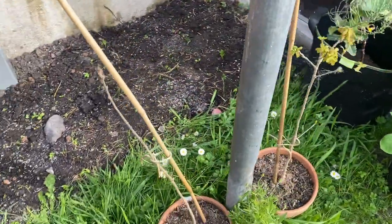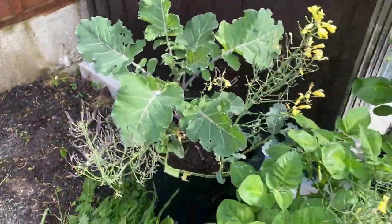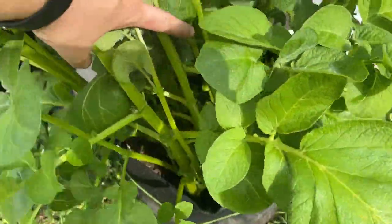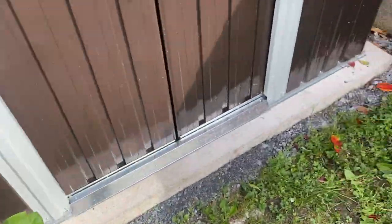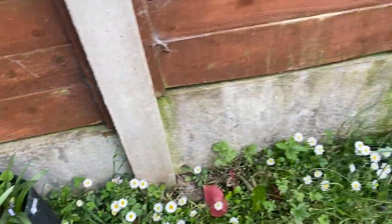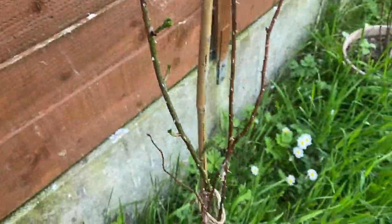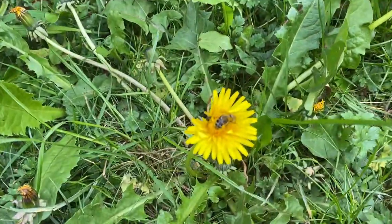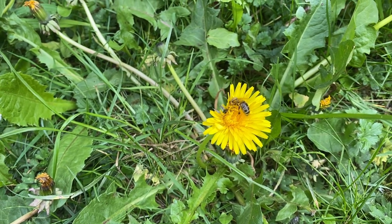My lovely oak trees, just coming in, the cutest little leaves. This is my purple broccoli from last year that I let flower and just go wild. And these are my potatoes, which I've recently just filled in the bags a bit more to give the roots space. These are my bluebells in the shaded area, as well as some native dog rose, which has beautiful, beautiful flowers. And some dandelions, and look, being used by the bees, our only native Irish honeybee.